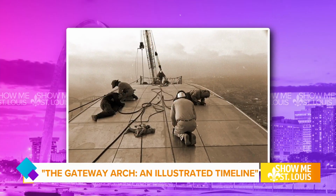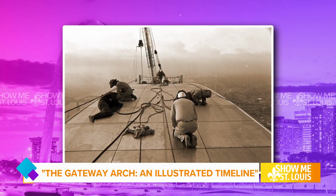The purpose behind this book is to share with everyone the connectedness of history. It's 90 points in history, 90 moments in history that led to the creation of the Gateway Arch beginning in 1699. So when you think about the Jefferson National Expansion Memorial, you think about the Louisiana Territory, the Louisiana Purchase, and going forward from there.